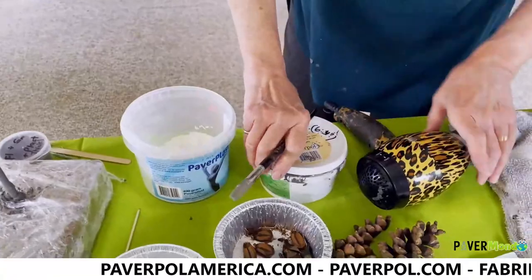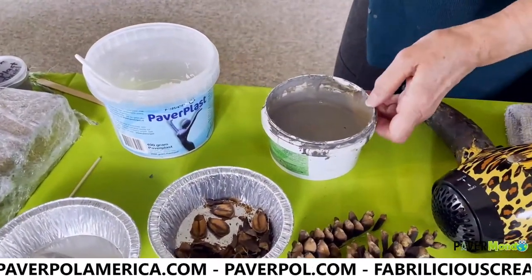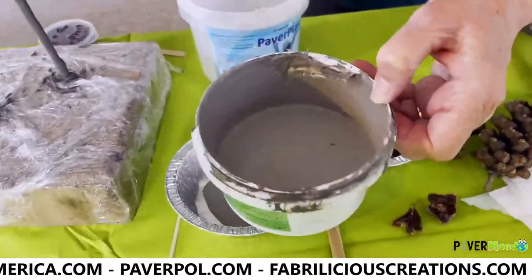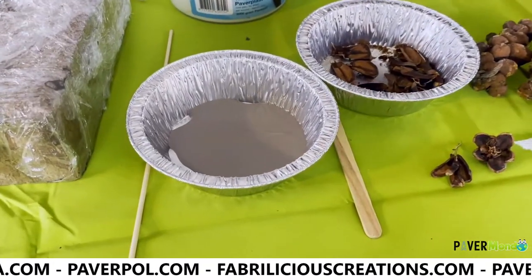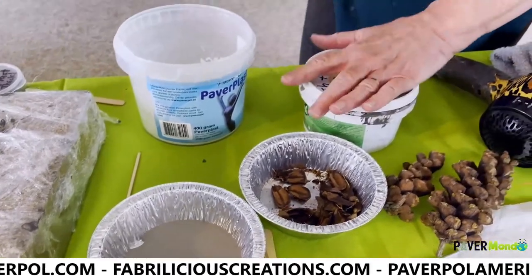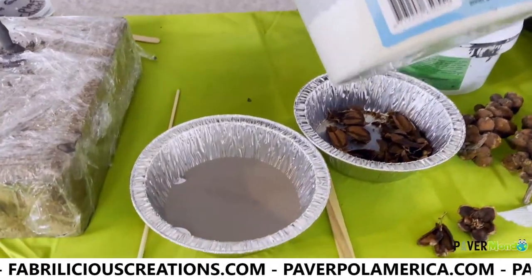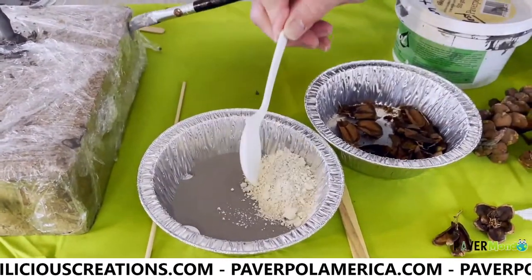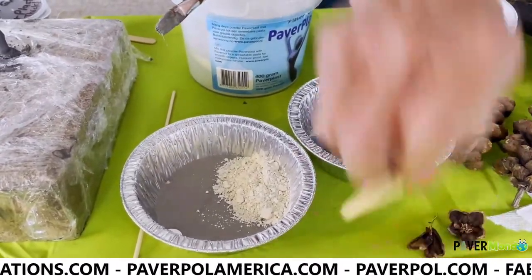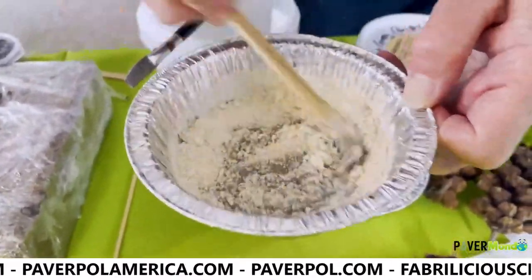And again, we're going to use our Paverpol mix. This one though, I want a little thicker still. So I'm not going to put quite as much in because I'm not going to be using an awful lot right now. So the difference between the Paverpol here is simply going to be the thickness with the Paverplast. So I'll add about the same amount as I added in last time, but as you can see, I've used a lot less of the Paverpol just for this demonstration purpose.